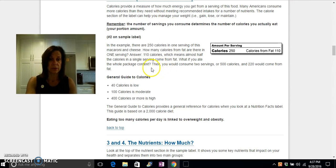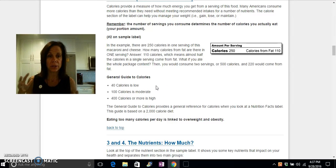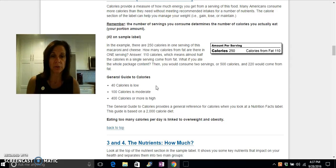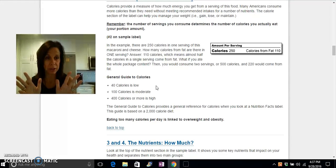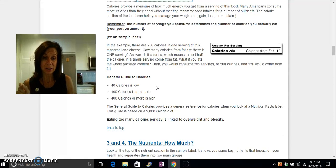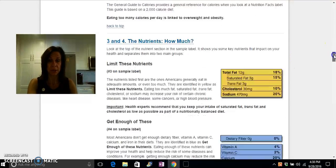Okay, I like this area. The general guide to calories, just in general. For 40 calories of an item, that's low calorie. 100 calories is moderate. So what that means is, how many calories from fat are in a serving? 110 calories. So if you consume 2 servings, what does that look like? We're talking about calories from fat. 40 calories in a serving is low. 100 calories is moderate. 400 calories from fat is high. So we want to make sure that we're staying below 100. Now remember, that's based on a 2,000 calorie diet, so we're really probably more like 75 calories or lower is moderate. Okay, so keep that in mind.